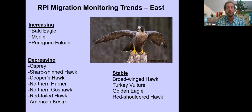Quite a few are still considered stable, like the red-shouldered hawk, which nests locally, the broad-winged hawk, and turkey vulture. But about half of the species that we look at in the East are seemingly decreasing. At least the migratory populations are decreasing. And these are really familiar species to a lot of people.